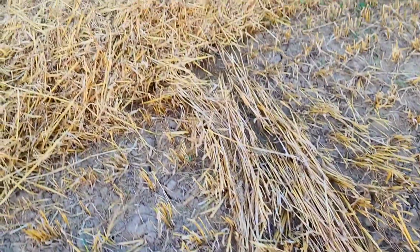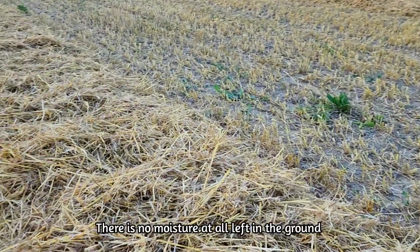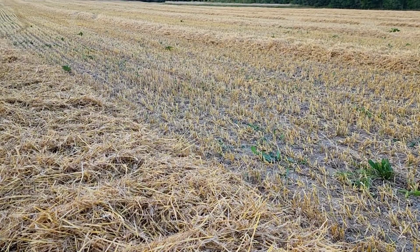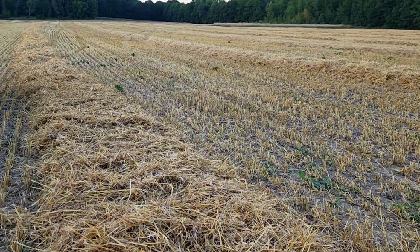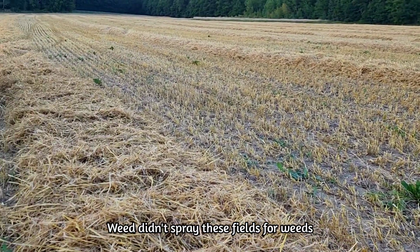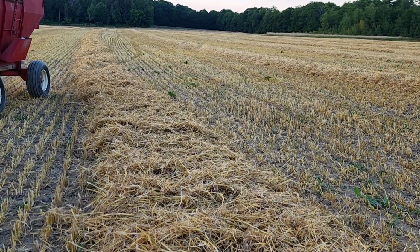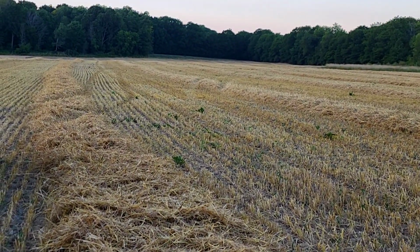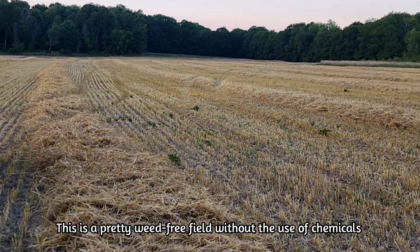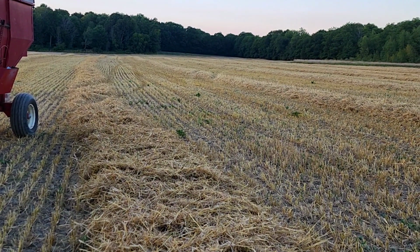That's why the beans will struggle, because there's no moisture whatsoever. But we didn't spray these fields, the barley. Remember we were debating it and we decided not to. And look at it, those little green things are dandelions, but they're nothing. They don't get in the way of anything and they're actually a healthy weed. That's what happens when you work your fields really well beforehand. It gets rid of the weeds and you don't have to spray poison.